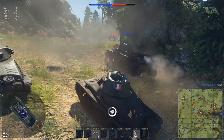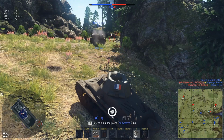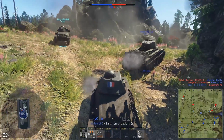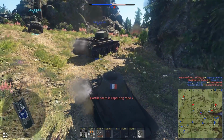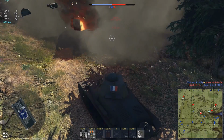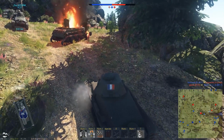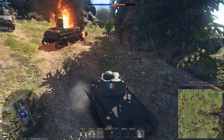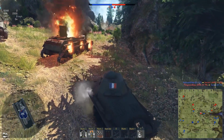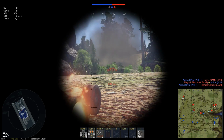But look, reinforcements arrived just in time. Get him, BT. BT-7 got him. Alright. I'm back up. I got my crew replaced. Oh, shoot. What killed him? And an H-35 killed him, okay? What is that? Oh, no, it's a 34.